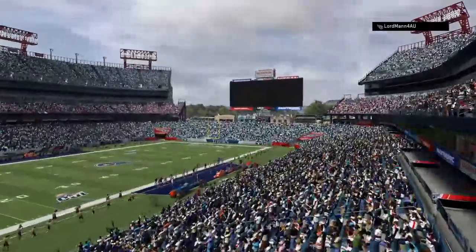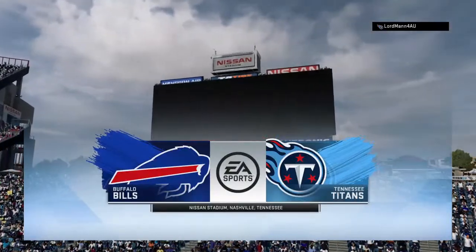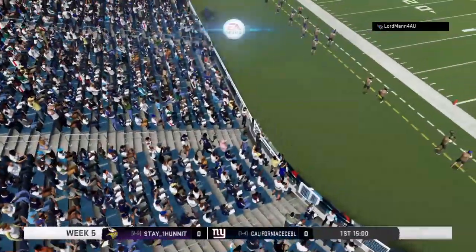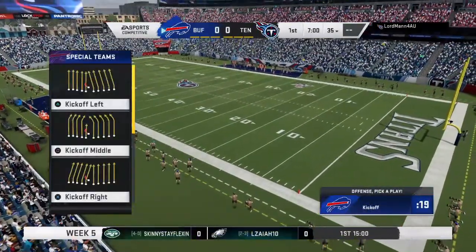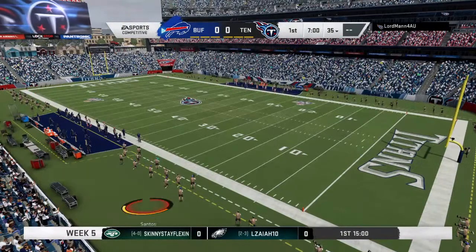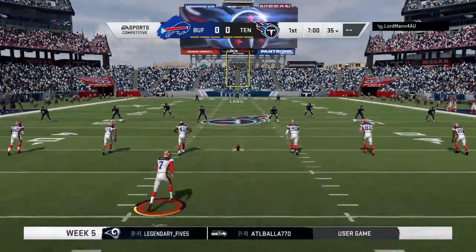All right, Coach, thanks. We are across the Cumberland River from downtown Nashville at Nissan Stadium in Tennessee. This crowd here is fired up for football as a moment ago their Titans were introduced. This should be a good one as the Titans get set to match up with the Buffalo Bills.